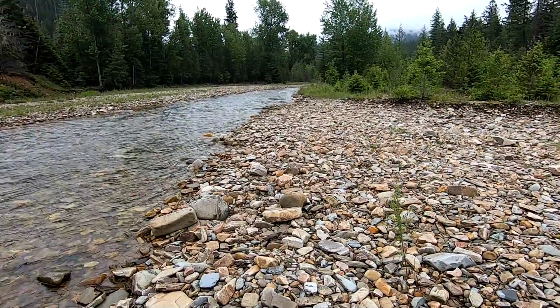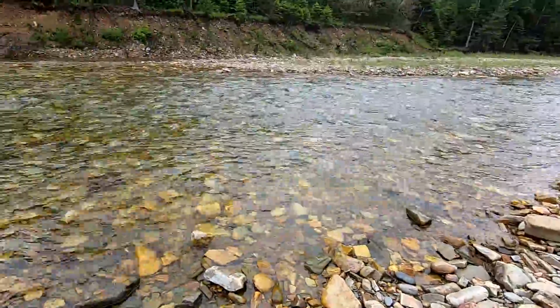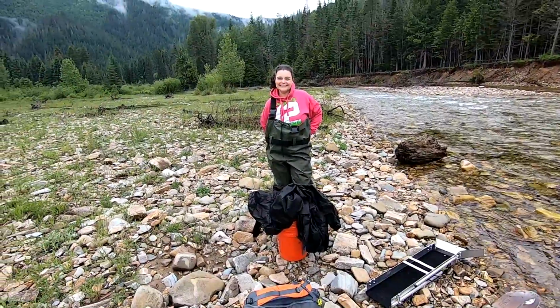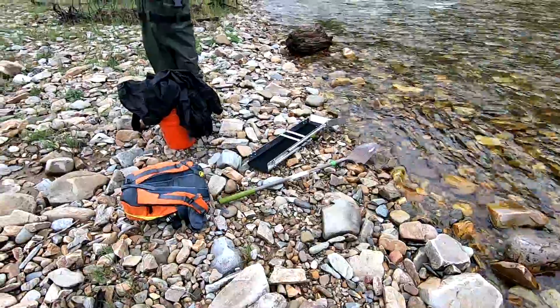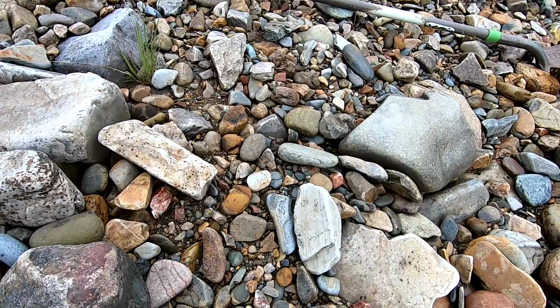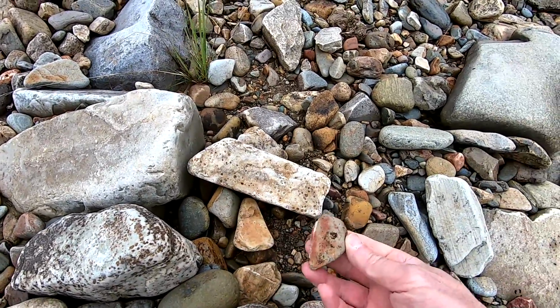Well, here we are, Eagle City Creek in Idaho. Not too bad. So we just brought out some of the basics. It's been a few hours here before we got to get back on the road to get to Montana. So, different looking gravel than I'm used to seeing, obviously. That's kind of cool.